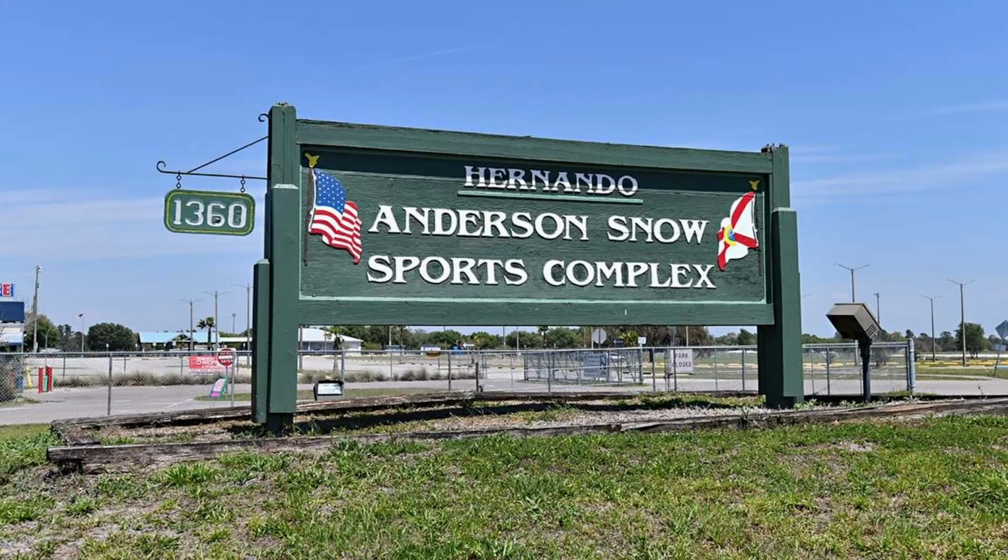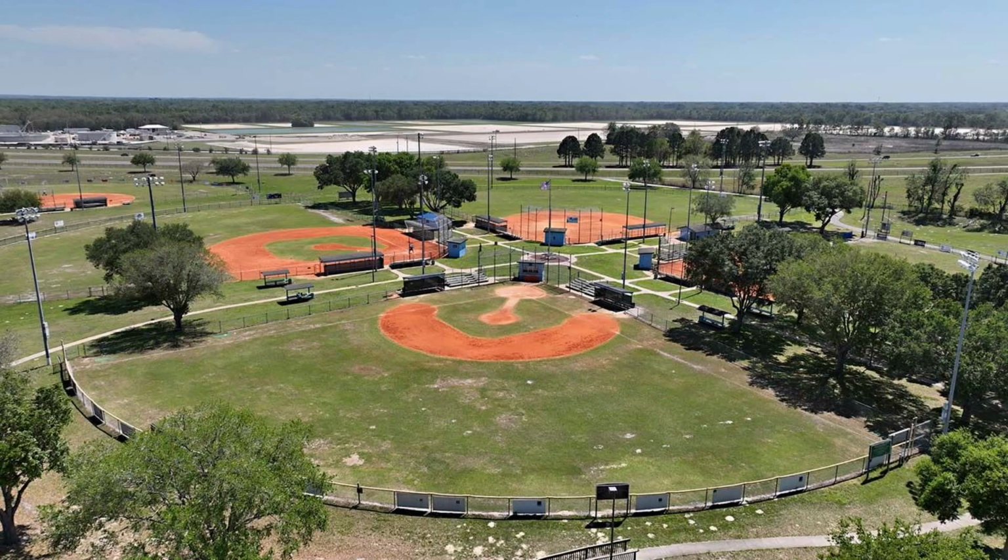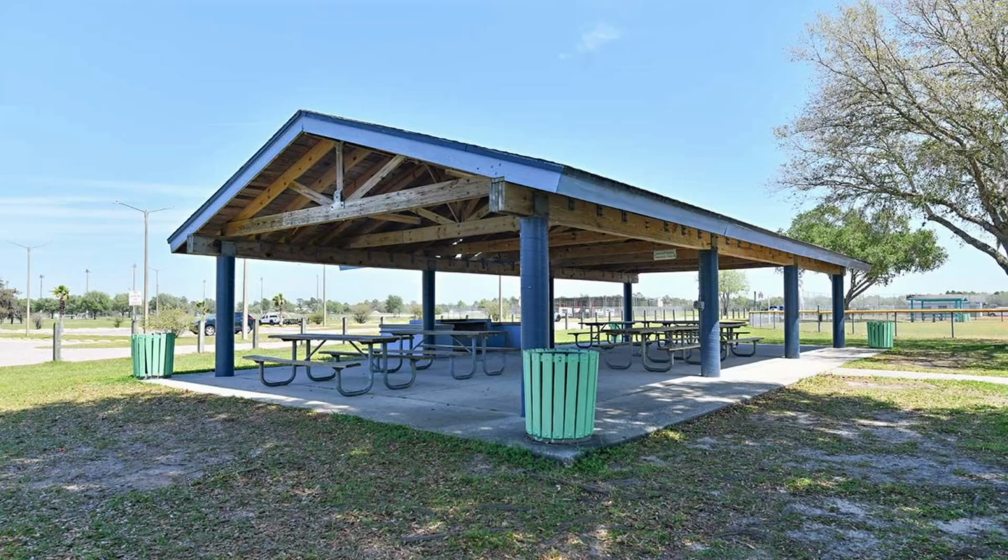The good thing is it's also close to Anderson Snow Park, which has baseball fields, soccer fields, and a very nice playground. They're also putting in a wet park, I believe, for kids, so it's going to be a pretty big attraction, and there's a lot of development going on in this area. If you just drive down, you'll see all of the groundwork that's being done. But yeah, they're going to be opening for sale the second week of February, and a model should be completed soon, so you'll be able to walk through.